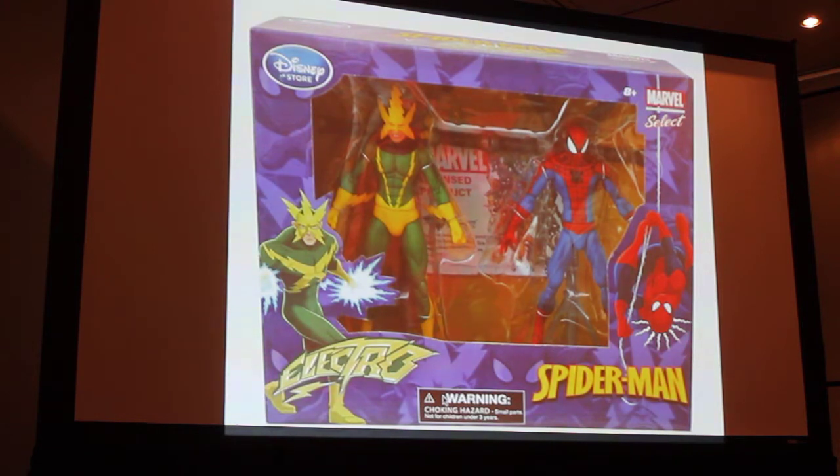There will be a new Disney Store exclusive Marvel Select announced on Monday. So check out Marvel.com on Monday for the first look at that. And I believe it should also be available for purchase from the Disney Store that same day. I took some pictures of the new figure and a bunch of clothes you can see we can do.